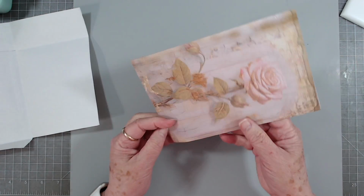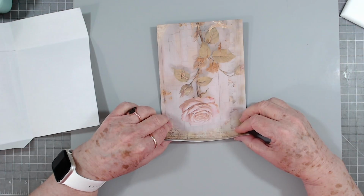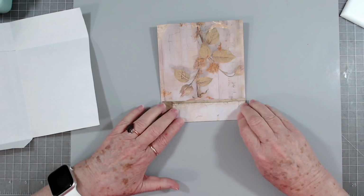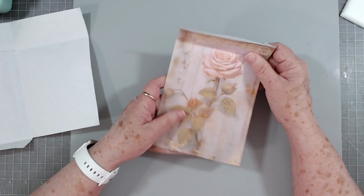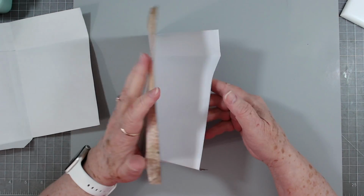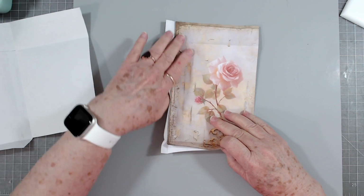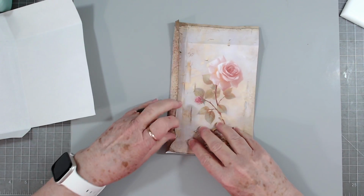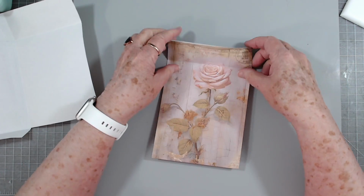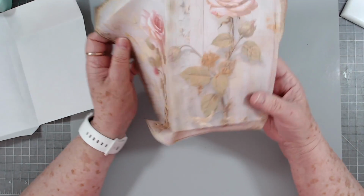Then I'm going to turn this up. Right there. And then this one up here is going to turn down. I'm just trying to see how far down I'm going to turn it. I'm about like that. Okay. So let's show you that again. This went over this side about 3/4 of an inch. And then while I was over here folding this down, I just went ahead and folded this bottom up. Then I flipped it back over and I folded this top down. And you'll see why it has to be folded in different directions in just a second.